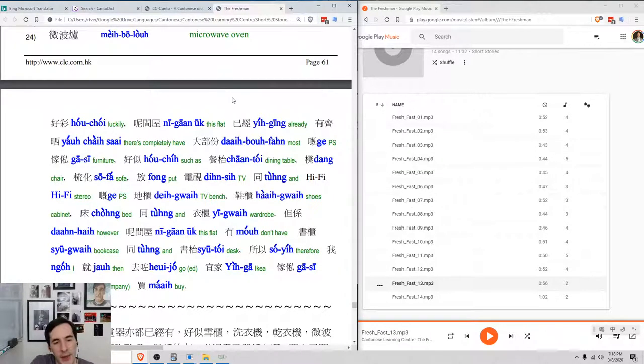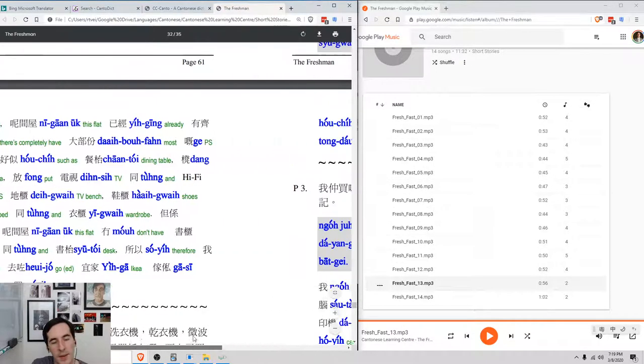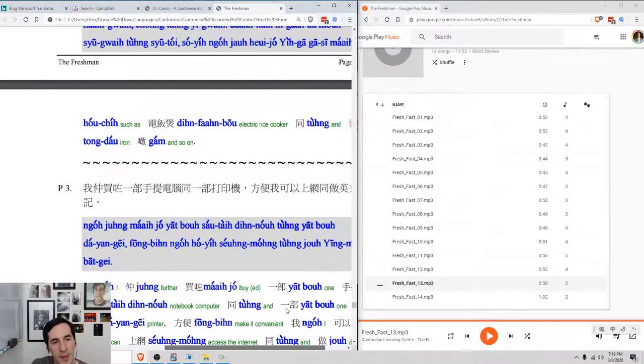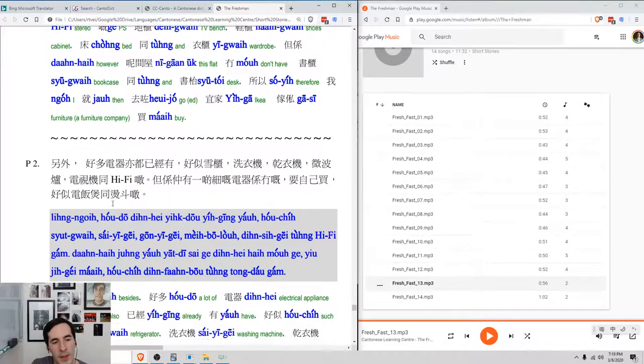Dan hai li gan uk mo shi guai. Oh, I thought they said no refrigerator, which I thought was odd, but it's actually no bookcase. So mo shi guai, tong shi toi, so no bookcase or desk. So yi ngo zao hui zuo yi ga ga si gasi mai, so had to go to the IKEA to buy those items. And then second paragraph.